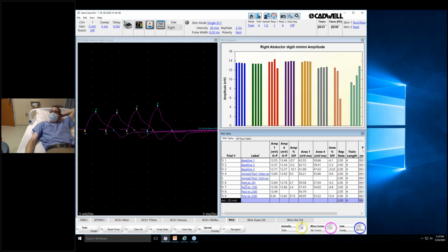So that's a fairly easy nerve to perform repetitive stimulation, but the yield is going to be fairly low unless someone has a pretty severe neuromuscular junction disorder. You may not see any decrement on the ulnar. So we're going to go up and demonstrate the spinal accessory.